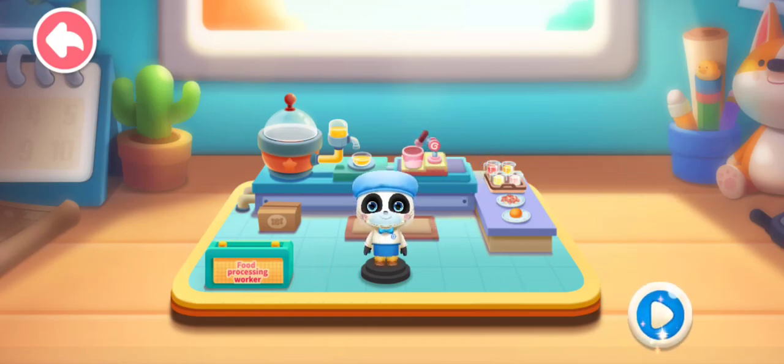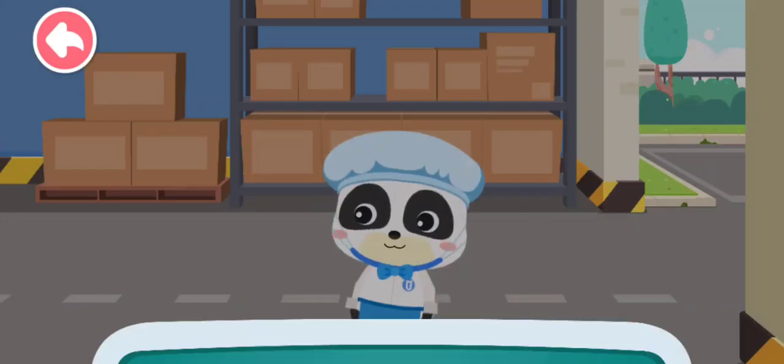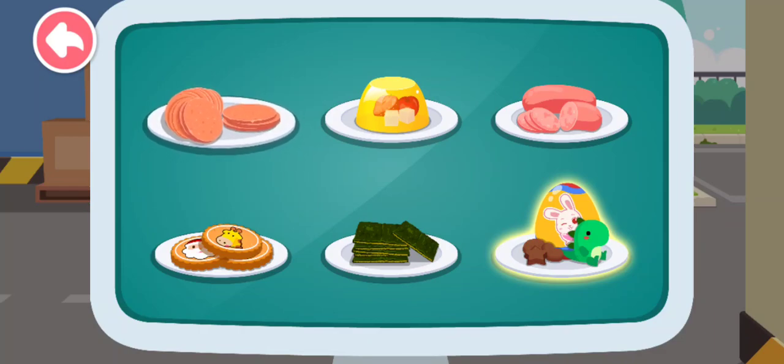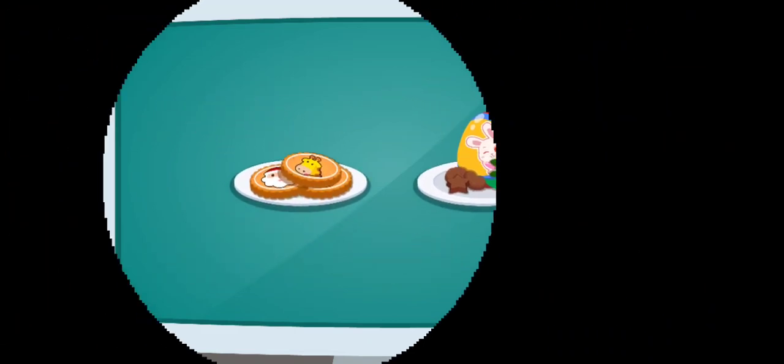Let's experience it together. There are so many snacks. Which one will the guest like? Chocolate surprise egg. Choose another one. Cookie. Let's make this snack first.